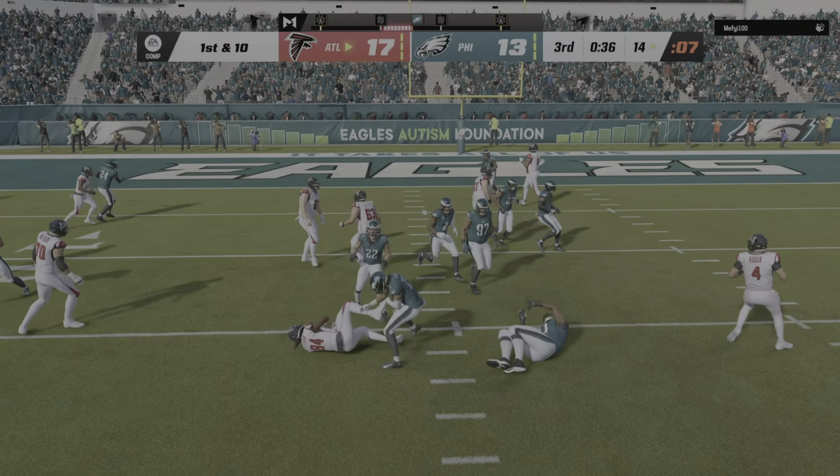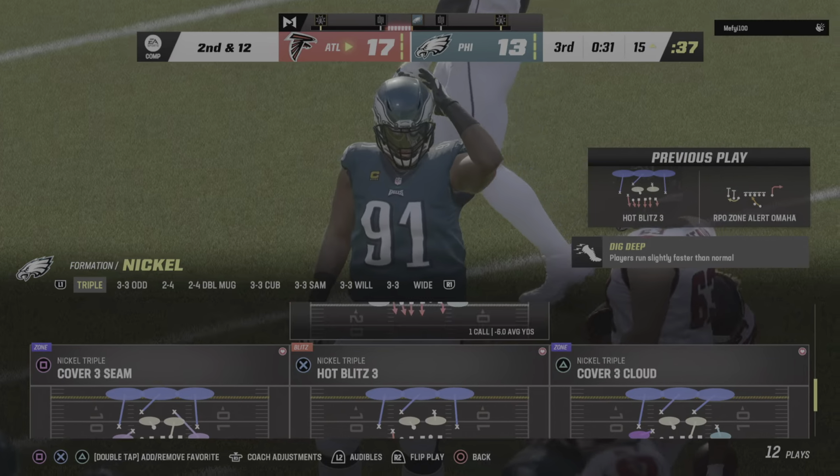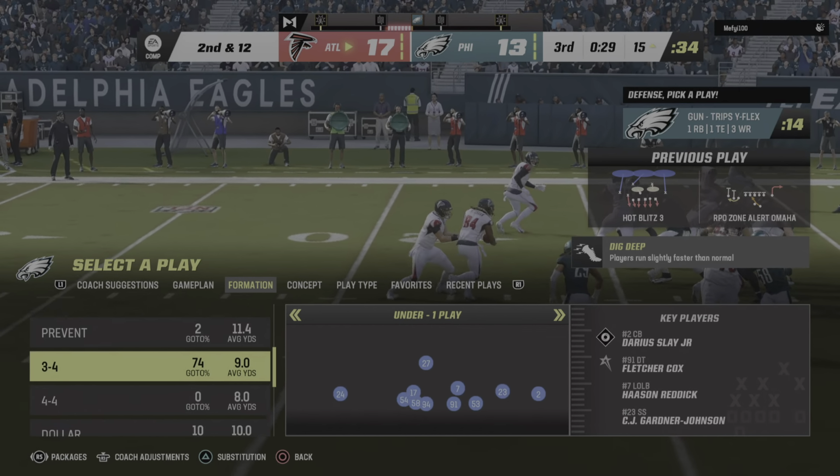Once more, they turn to Patterson. And this play goes nowhere. Losing yardage back to the 15. What a play there by Fletcher Cox to get in and knock him down behind the line.